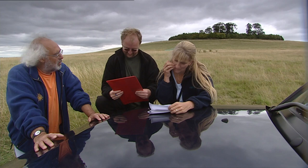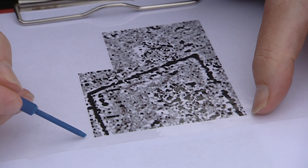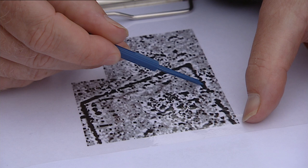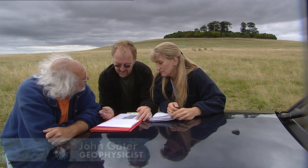So what have we got then, John? Well... Oh crikey, that's good. Wow, isn't it? That's fantastic. We're stood here then. Yeah. And that's 80 metres up to that point. You can see this fantastic ditched enclosure with an entrance at that point there. What sort of date would you think that would be then? Oh, just on morphology, Iron Age, maybe Romano-British.